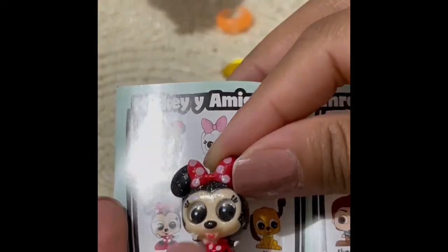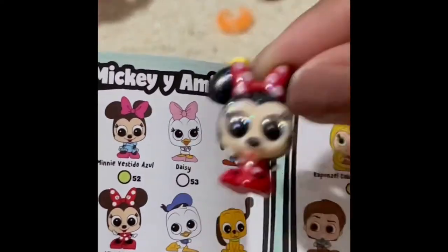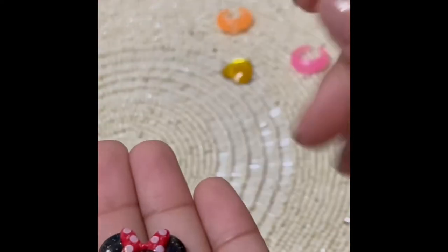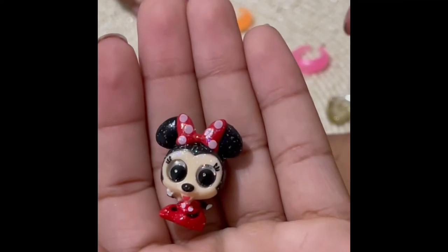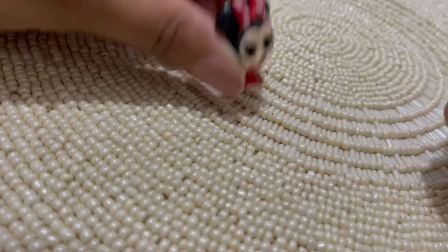Sorry. Oh, Ellah loves Minnie Mouse. She got Minnie Mouse. She's so adorable. She got glitter all over. Oh my God. I'm going to be surprised. Okay. What is there? Hey, guys.